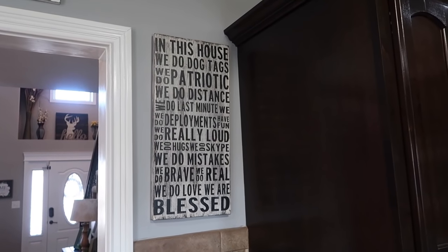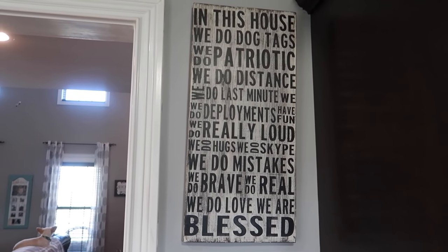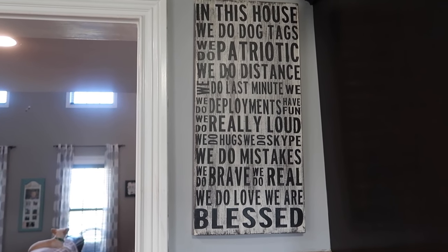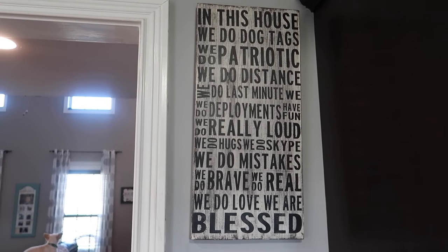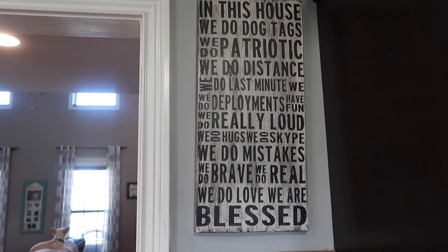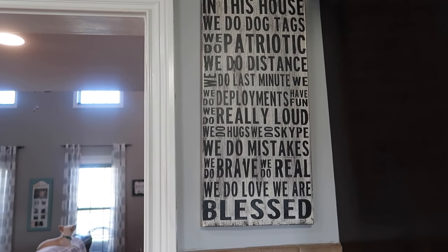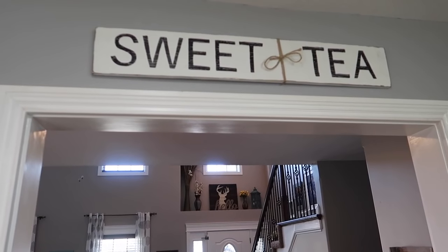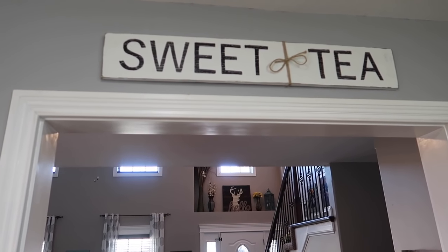And then I had this sign made. It was a friend of mine that had a little business. She made these. She doesn't have it anymore, so sadly I can't link it for you guys. But it just says, in this house, we do dog tags. We do patriotic. We do distance. We do last minute. We do deployments. Have fun. We do really loud. We do hugs. We do Skype. We do mistakes. We do brave. We do real. We do love. We are blessed.